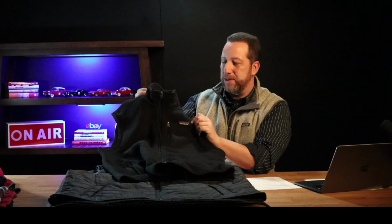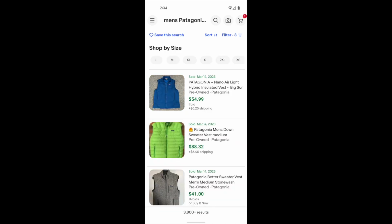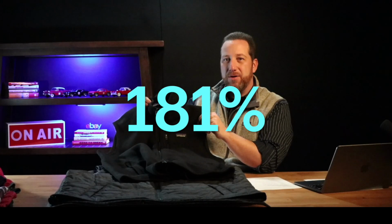If it's only a few bucks at a garage sale, you probably want to pick it up. But Patagonia vests, 2,100 listed right now on eBay, 3,800 sold. We're talking 181% sell-through rate. That means if you price this thing reasonably, it's going to be out the door in 45 days or less. So if you see these, pick them up.